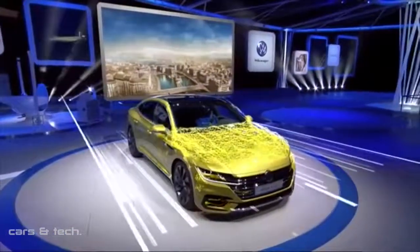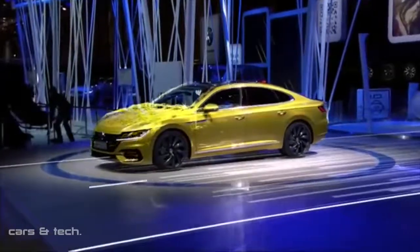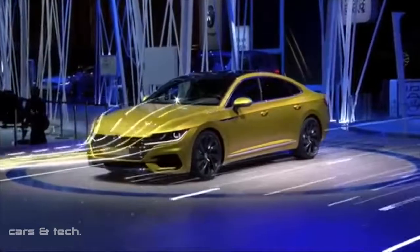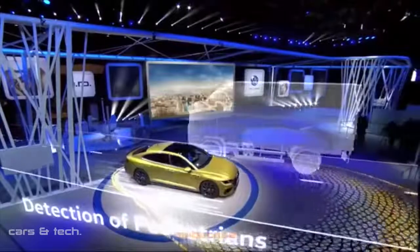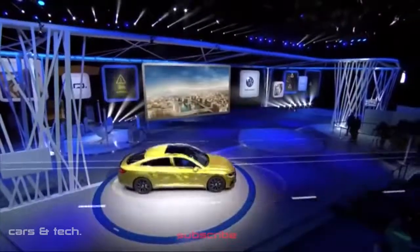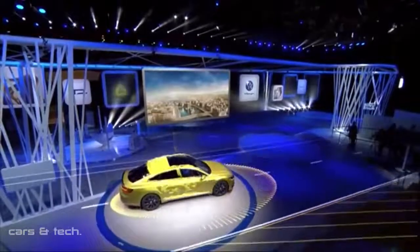The vehicle is equipped with the newest generation of assistance systems to provide more safety. More safety for other road users, but also more safety for the driver. For instance, in case of an emergency.